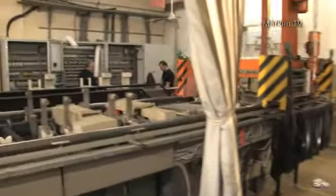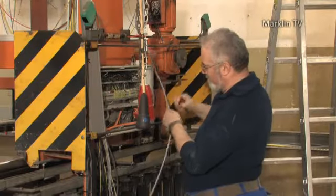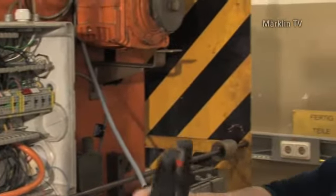People are working diligently at other locations. Electricians are installing tons of new wires and other equipment. The Galvanic, as inconspicuous as it may seem, is an important department of the Maerklin enterprise.